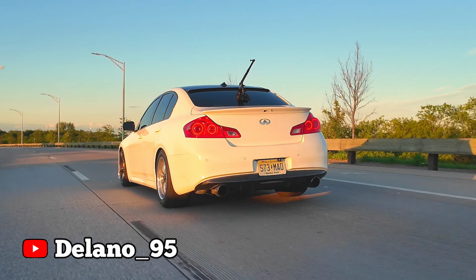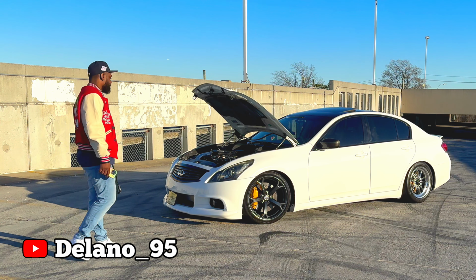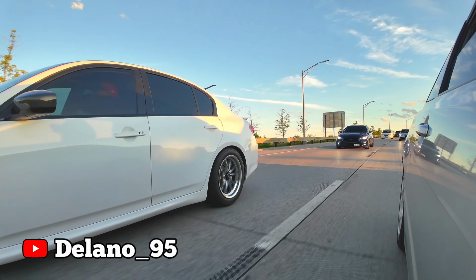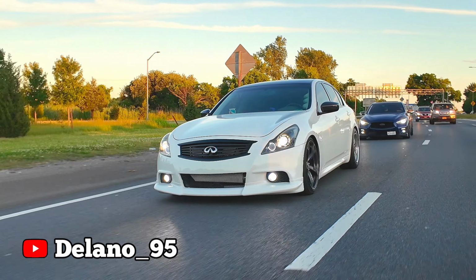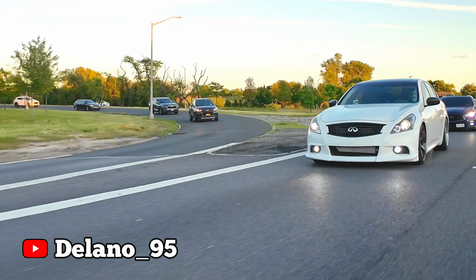How do I maintain the car? Basically, oil changes. I think I change my oil every 15,000 miles because the supercharger is not like the regular one, it's oil fed. It's like an oil fed turbo, so it has an oil line running to it. So you always gotta change the oil to make sure everything in there is clean and running properly, because you don't want anything happening to that supercharger. That thing is mad expensive.